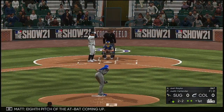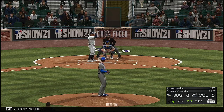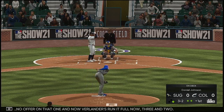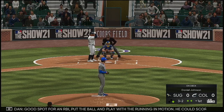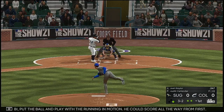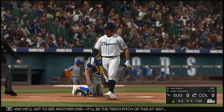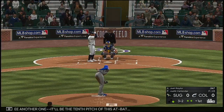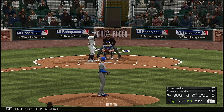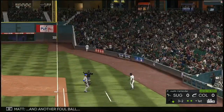Eighth pitch of the at-bat coming up. No offer on that one, and Verlander's runner is going at full now, 3-2. Good spot for an RBI. Put the ball in play with the runner in motion. He could score all the way from first. And he'll get to see another one. It'll be the 10th pitch of this at-bat. He's set. Here's the 3-2. And another foul ball.